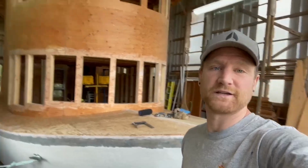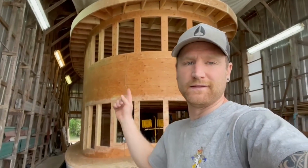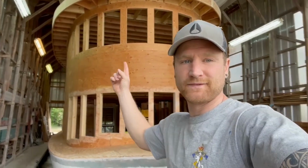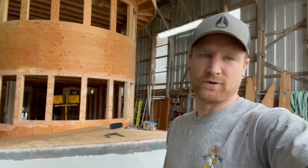All right, another dirty day sanding, patching. There we go. They started like that, and they ended up like that. And it took a whole lot of work to get there.